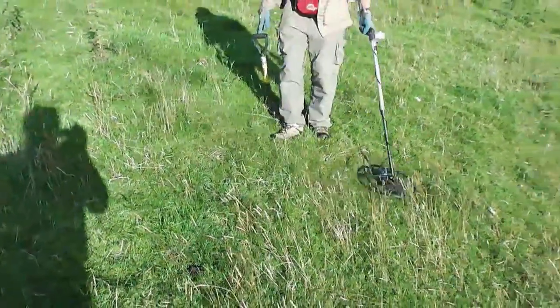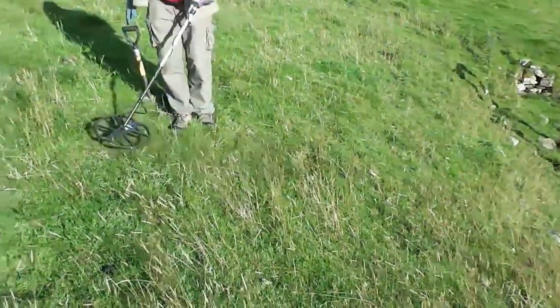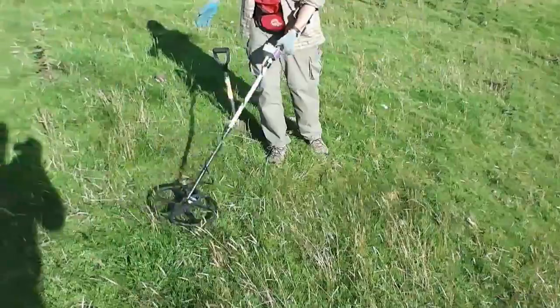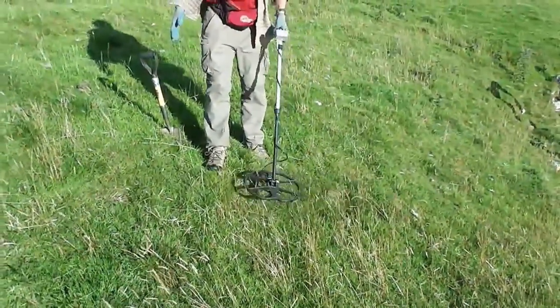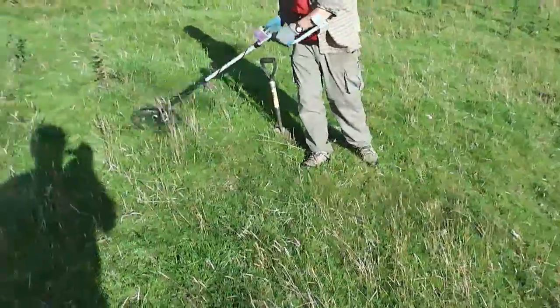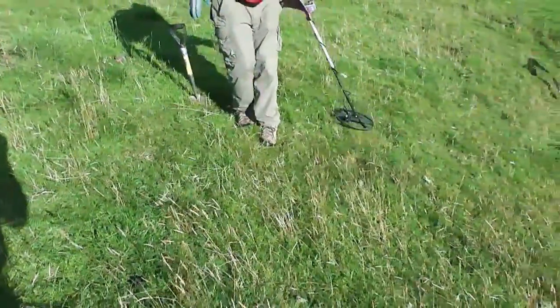Anyway, as you can see, it's riddled with bullets in this bit. So we're going to dig a few up and see what they come out like. Best splatterer. Who gets the ugliest splatter? But where do you dig? Look at it, it's just everywhere.